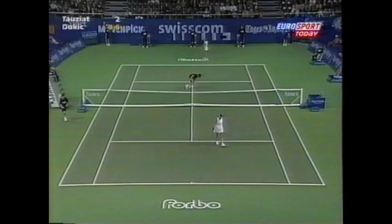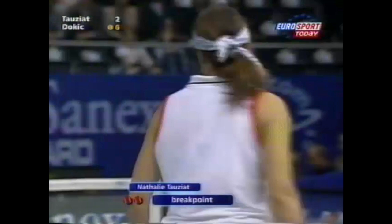Much better. Dokic serving a little bit more to the backhand in this game, and that gives Natalie the opportunity to come in.